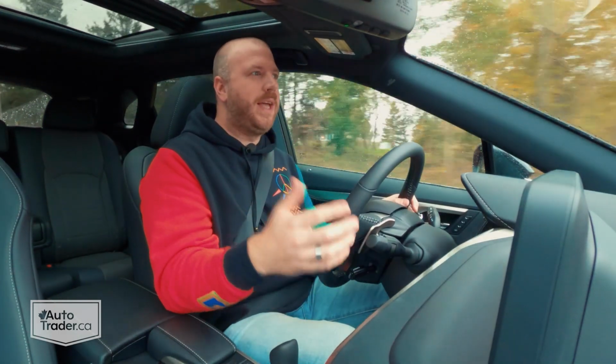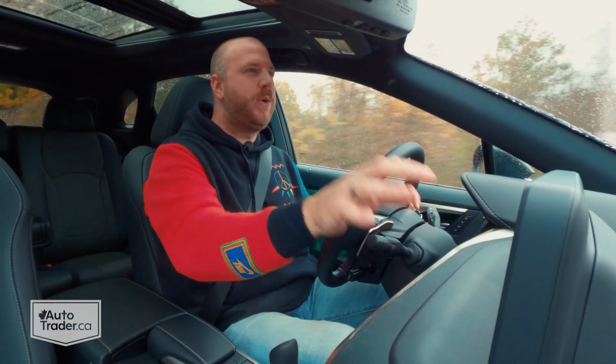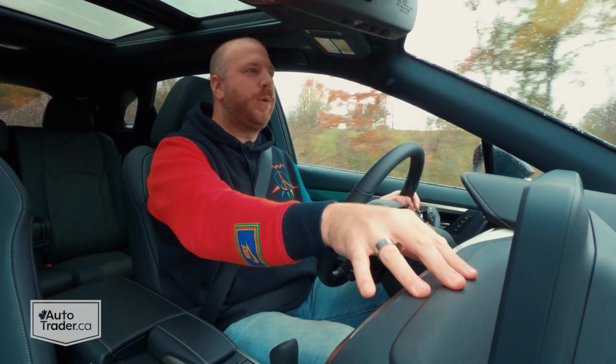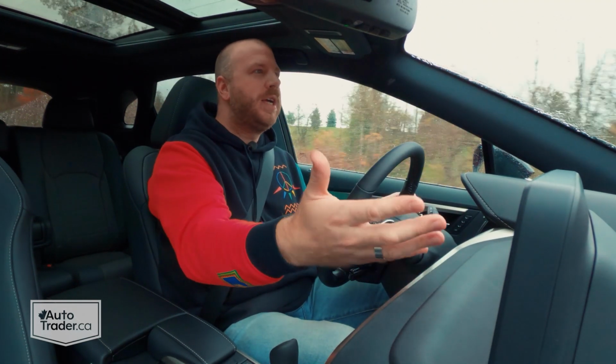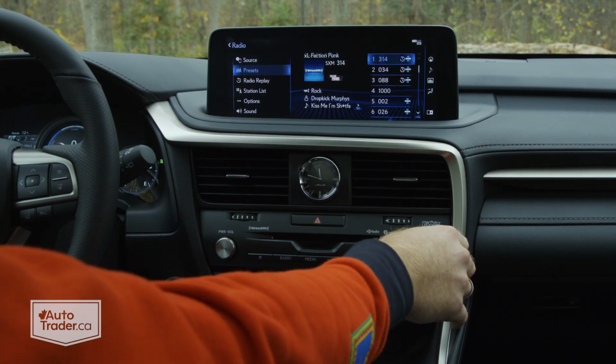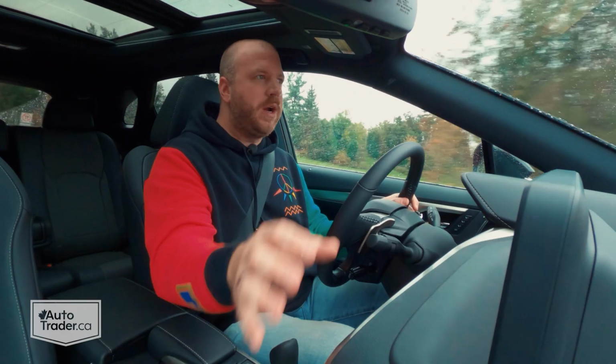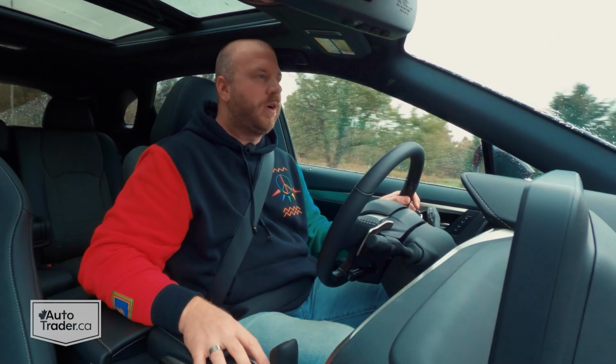Let's say something like satellite radio. If you want to switch stations, the only way you can do it on the screen itself is with your presets. There's no way to tune or scan through the stations on the screen, so you have to reach down and use this tune knob, which is great that it's here, but it's just very awkward to have to go from here up to the screen, down to the controller on the console.